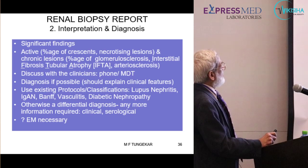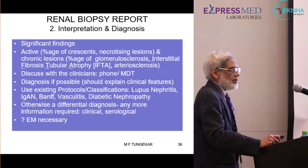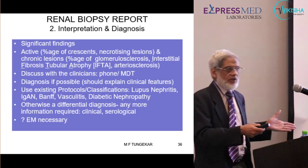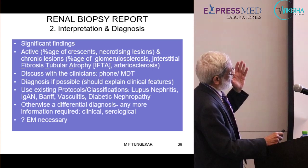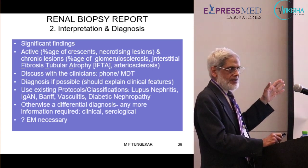Before you write a report, you should always discuss with the clinician, because the report is a mutual exercise. You must discuss whether more results are available, and whether what you are going to say matches the clinical findings.